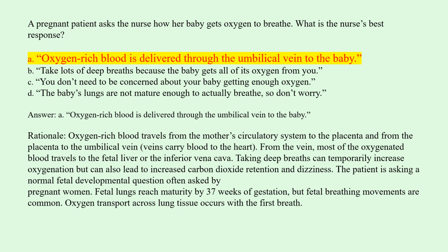Taking deep breaths can temporarily increase oxygenation but can also lead to increased carbon dioxide retention and dizziness. The patient is asking a normal fetal developmental question often asked by pregnant women. Fetal lungs reach maturity by 37 weeks of gestation, but fetal breathing movements are common. Oxygen transport across lung tissue occurs with the first breath.